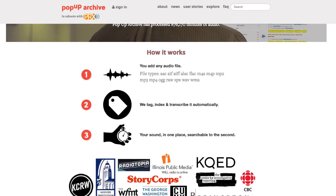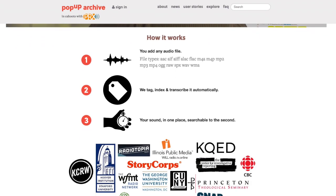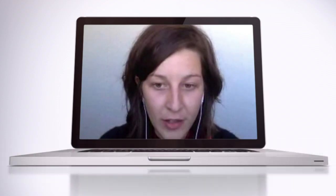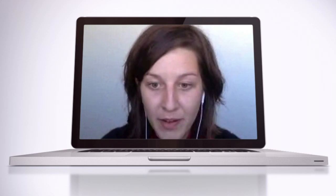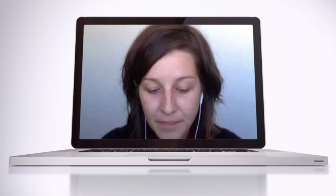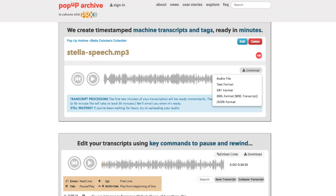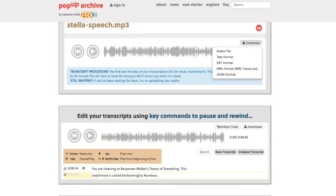We've done a lot of work to try to make software and tools accessible through our platform for people to automatically transcribe their audio, use machines where a human workforce would just be a prohibitive expense, to actually timestamp those transcripts and enable you to search within audio.